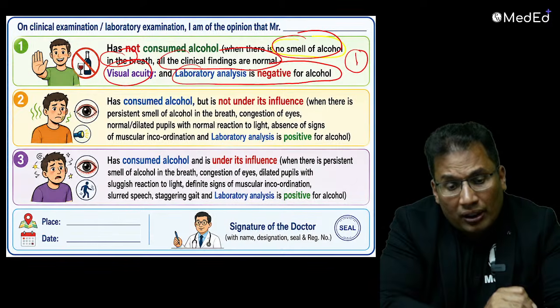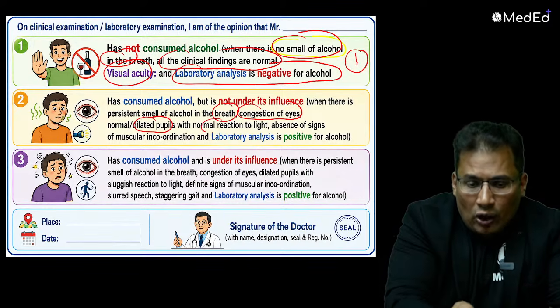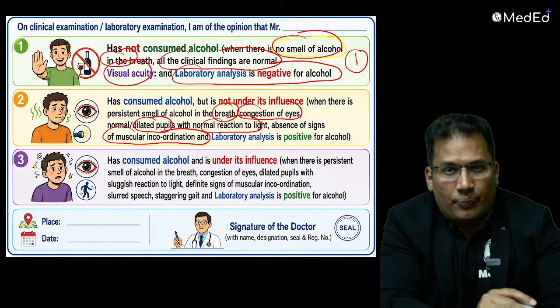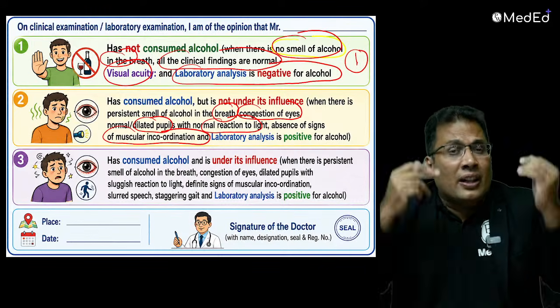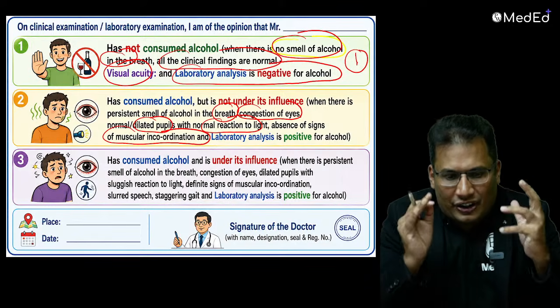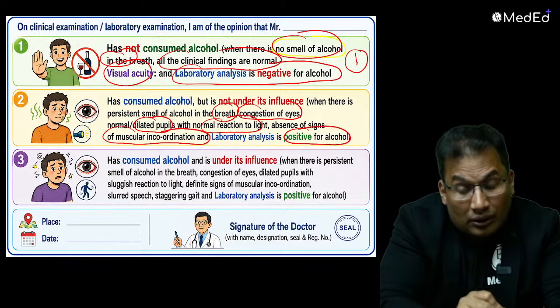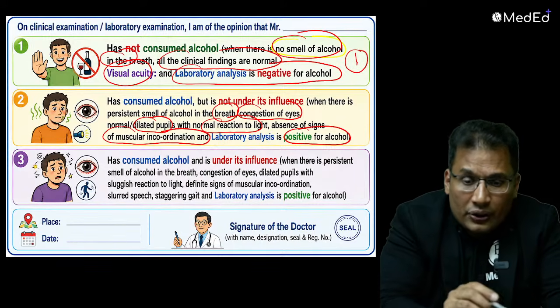Has consumed alcohol but not under the influence: the smell is there, congestion of the eyes is there, normal pupil, normal reaction to light, absence of signs of muscular incoordination. All other tests are normal: finger nose test, finger test, Romberg test, reaction time, everything normal. The only findings are the smell and the conjunctival congestion of the eyes, red eye. Laboratory analysis positive doesn't mean he is under the influence of alcohol. So this is opinion number 2.